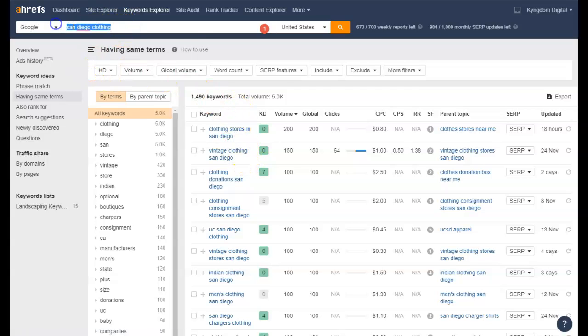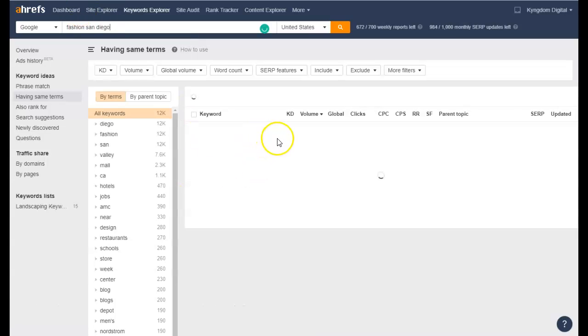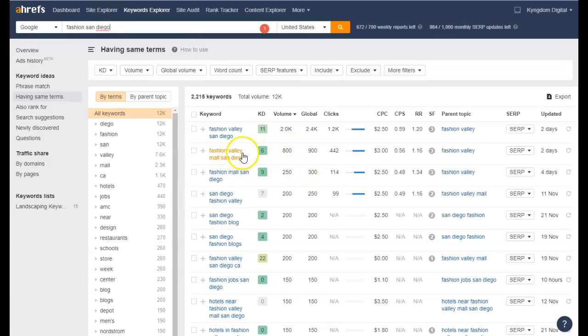So let's try something else because I wanted you to see it. Let's say you have fashion, right? So fashion San Diego. I'm going to try that one too. So fashion San Diego, right? Fashion Valley Mall San Diego, we don't care about that. Fashion Mall, I don't care about that either. San Diego Fashion Blog, that's something that you want to add.